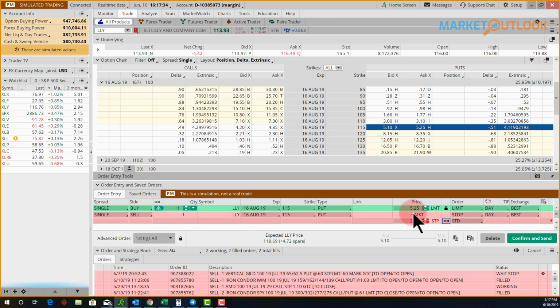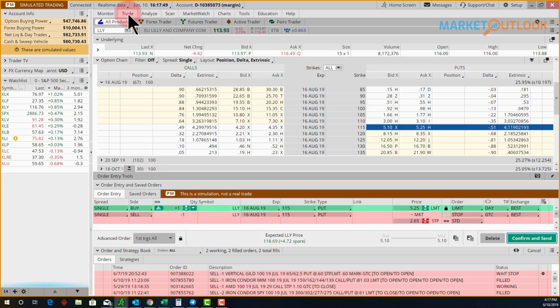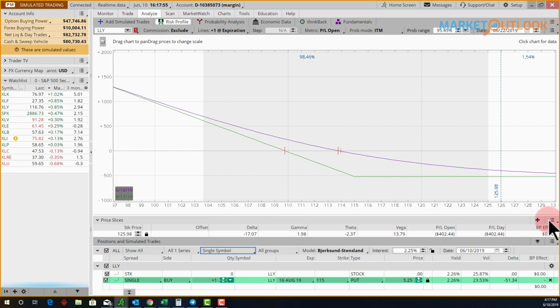I'd be willing to take that $265. I've got some flexibility here, so I'm willing to take that loss, put that GTC, and then we'll see what happens. And as it continues to go to the downside, knowing that it probably gets back up here above 120. In fact, if I analyze that long put trade, let's just do single symbol and do set slices of break even.